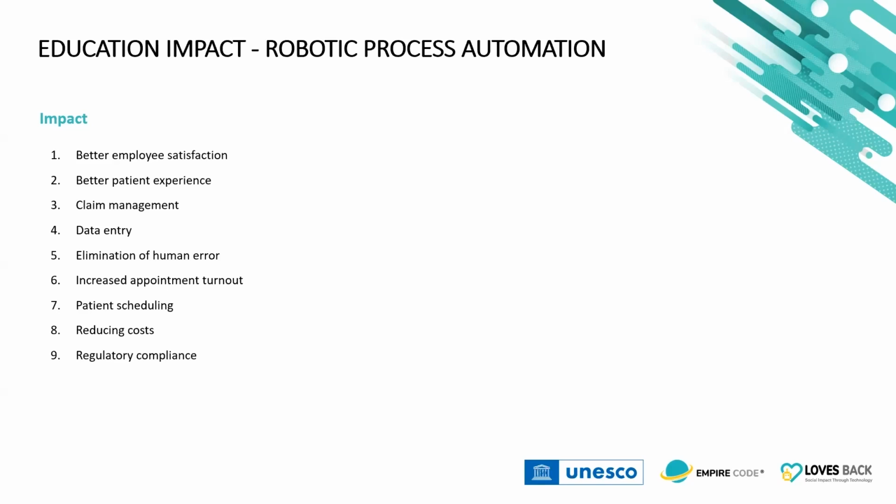Number five, elimination of human error. In a rules-based process, bots apply rules that are programmed. As long as the programmer does not make any errors while writing the code, then your rules-based process will be error-free. Number six, increased appointment turnout. Thanks to the automation of patient scheduling and appointment reminders sent by RPA bots, patients are less likely to forget their appointments, so that doctors can provide care to more patients, thus increasing productivity and efficiency.